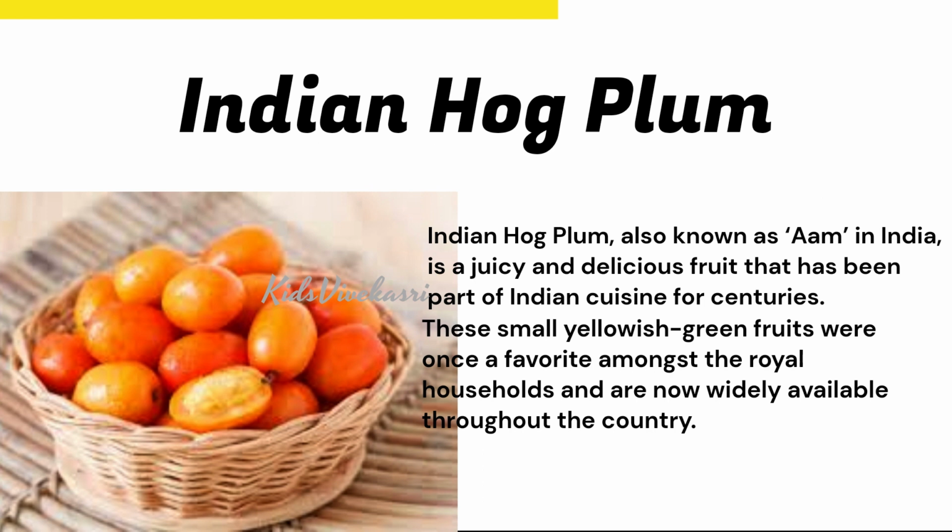I N D I A N H O G P L U M. Indian hog plum. Indian hog plum, also known as ayam in India, is a juicy and delicious fruit that has been part of Indian cuisine for centuries. These small yellowish-green fruits were once a favorite amongst the royal households and are now widely available throughout the country.